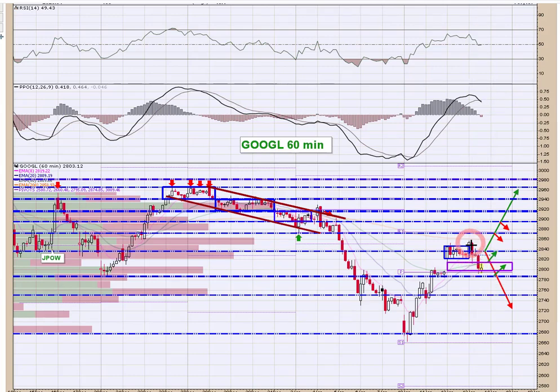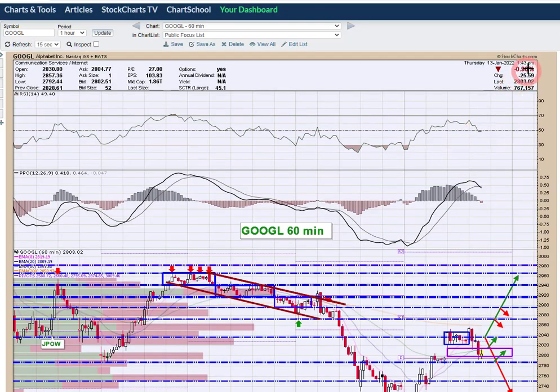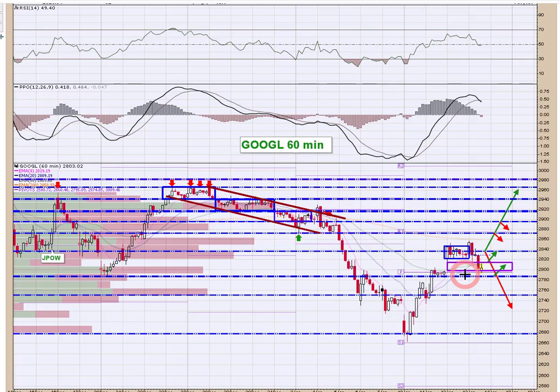Google, more or less a fake breakout. They reversed it, came back into the range, bottom of the chart, had the open gap to fill, which it did. Now 27.85 is your line in the sand. It's down 1%. It's not horrible.